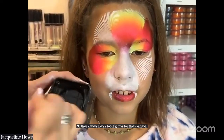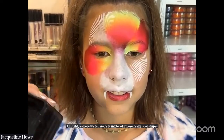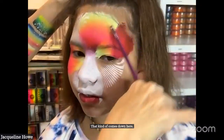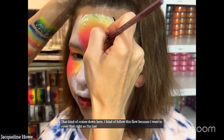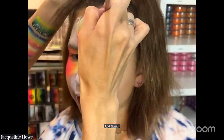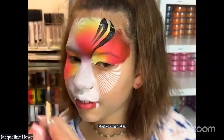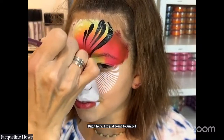All right, so here we go. We're going to add these really cool stripes. We're gonna start with the long one that kind of comes down here. I kind of follow this flow because I'm gonna cover that, right? So I'm just gonna start like that, press and pull. And then we're just gonna continue, maybe bring that in a bit like that. Right here, I'm just gonna go in like this a bit.